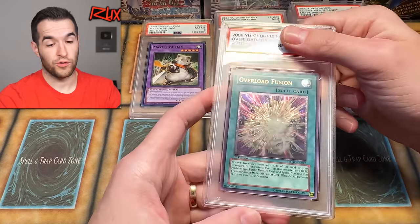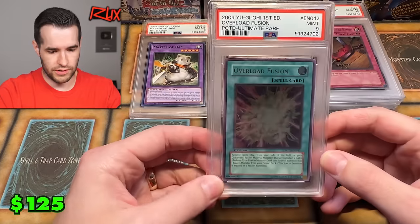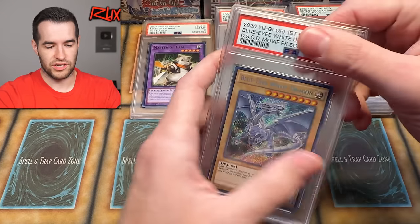Oh, we pulled this one, Overload Fusion. This would be a sweet 10, come on. Probably had some ulti stamp and stuff. Wait, what's the centering look like? Centering looks pretty good. I bet, yeah, there is an ulti stamp, but sometimes you can get away with that. I bet that has a chance if we retried it.